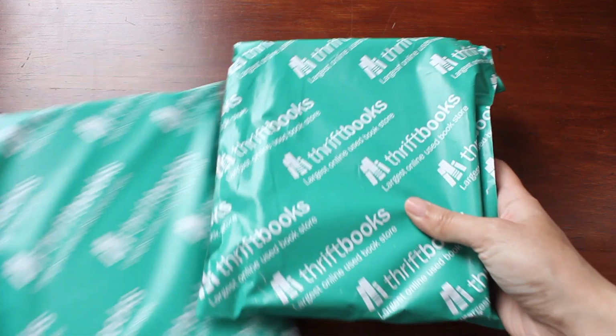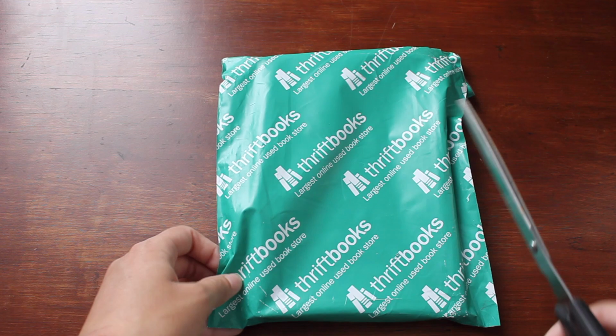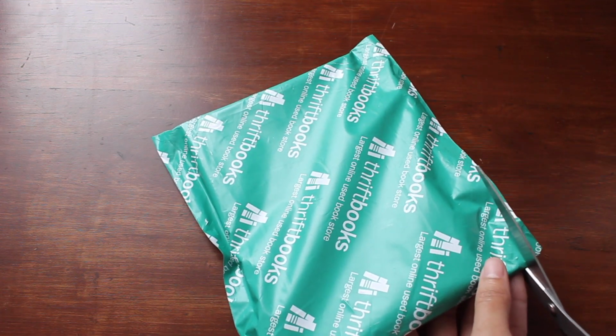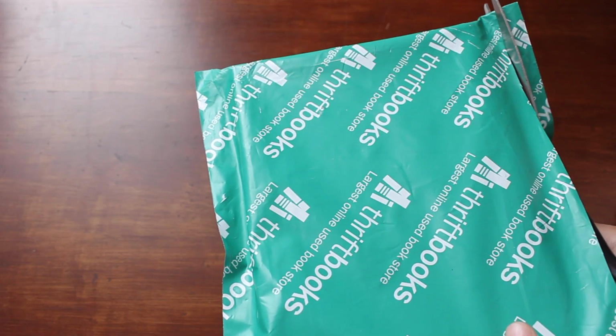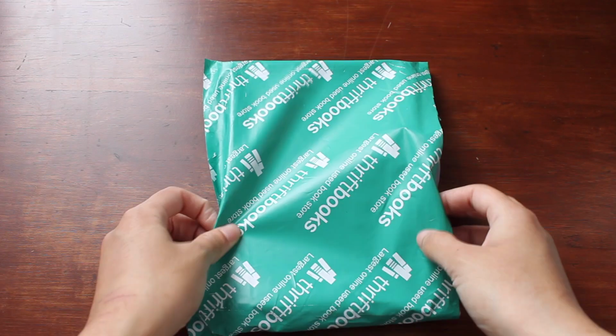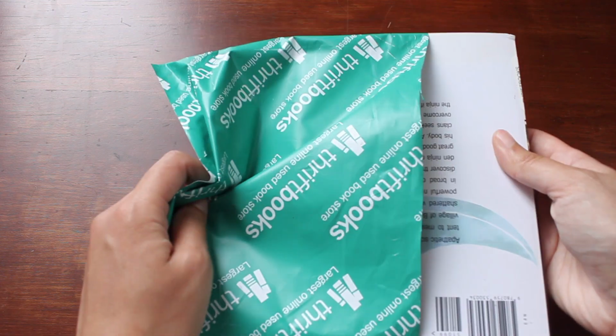And why did I want to read that series? I'm so glad you asked. It's because Yuki Kamatani wrote this series. That's why. I'm obsessed with their work, so I have to read everything they've ever written. And here is another one of their series. So I saw that they had volumes 1 and 2 in stock, and I was like, this is the perfect opportunity to both read this series and see if thrift books is good.